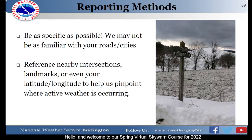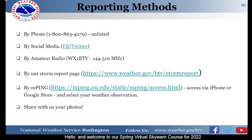So it's important to reference nearby intersections, landmarks, or even latitude, longitude points to help us pinpoint where that weather is occurring, because that's also important for radar. Now, you can report through a variety of different means. You can either call us on the phone, you can follow us on Facebook or Twitter. We are trying to build up a little bit more our amateur radio operations and reporting methods. So you can also report to amateur radio.